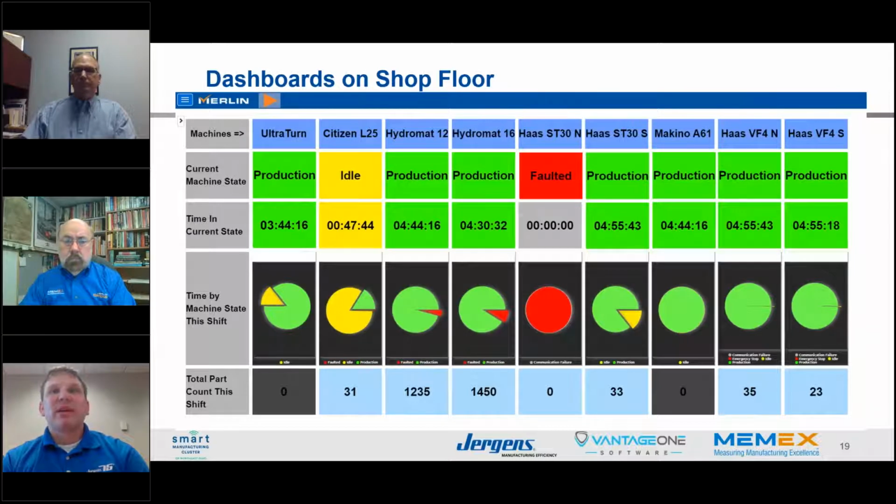This is what the solution looks like on our shop floor. I know John's going to talk through different dashboarding solutions, but this is what it looks like on our floor. We have about eight monitors out there displaying this information.